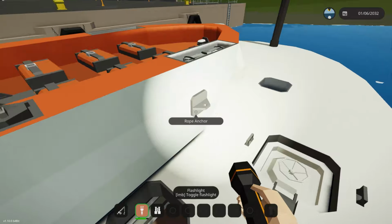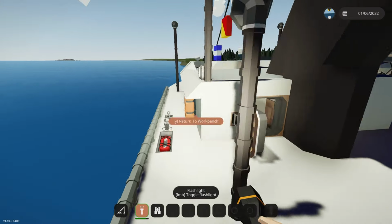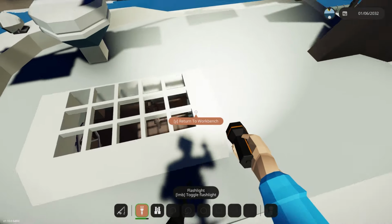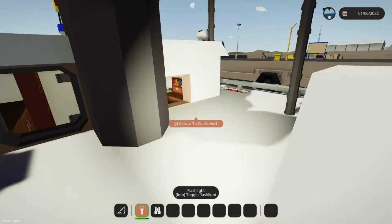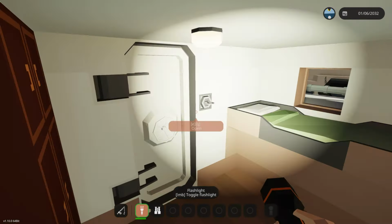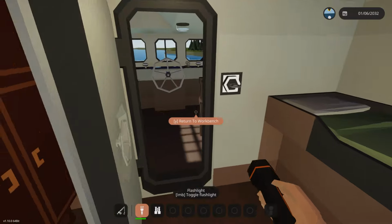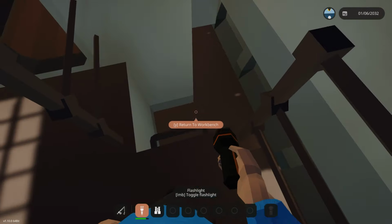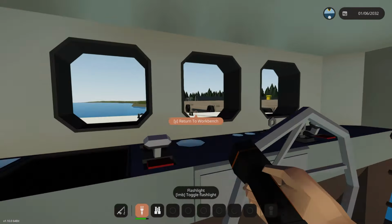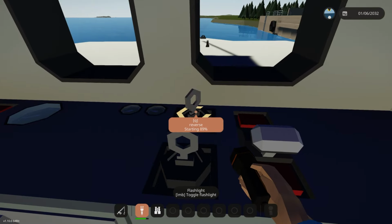Oh, we've got an emergency boat. Always good to have. We go around here. We've got fuel ports. We've got a, what you call it, sunlight that goes in here. And we've got a little bookshelf with a toy ship, it looks like. So let's go ahead and go into the helm. Oh, there's a way down. Can I get up through here? Oh, I can. Okay, that's cool. It links right through there. Okay, nice.